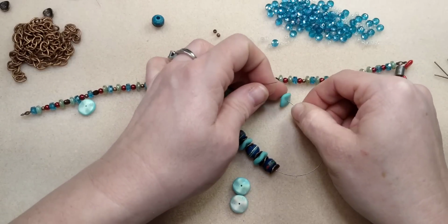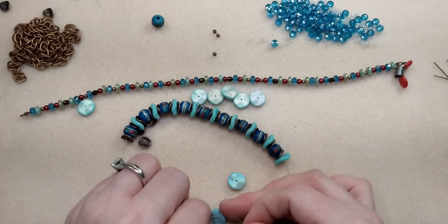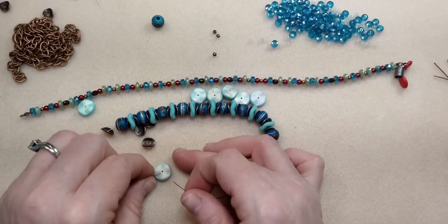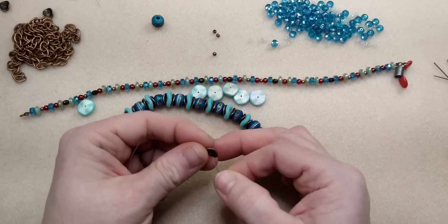Ripple bead, ripple bead, oops, oh come on, get on there, okay, and then curving away.